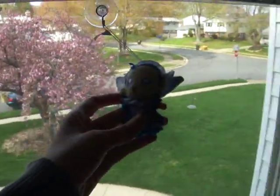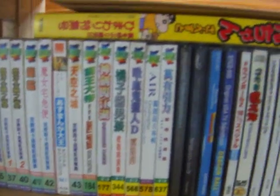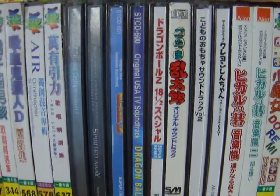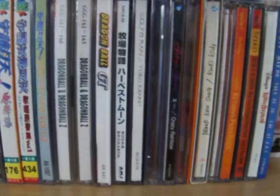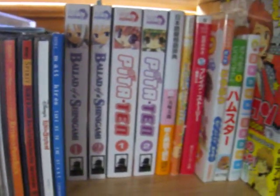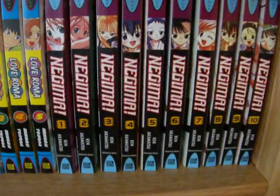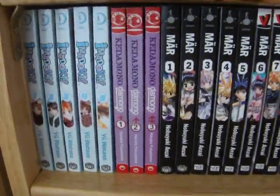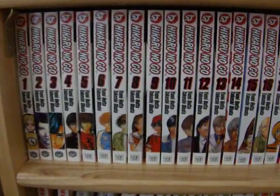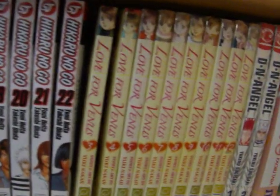Can't really see her very well. The sun's blocking. Anyway, here are my CDs. Most of them are bootlegs. Some books. American released manga. Still waiting to get the final volume of Hikaru no Go.